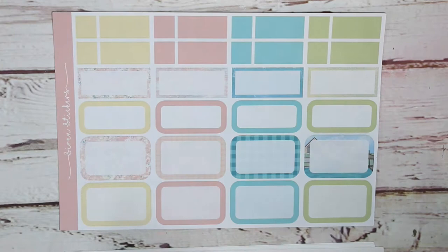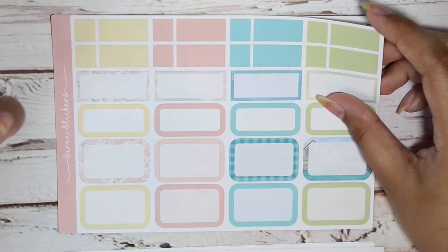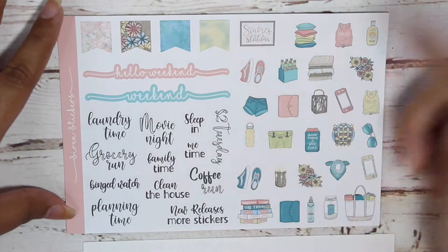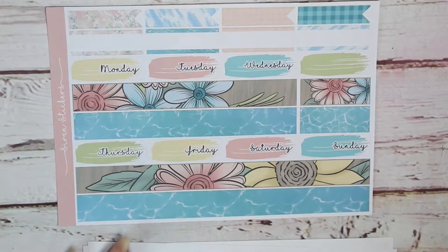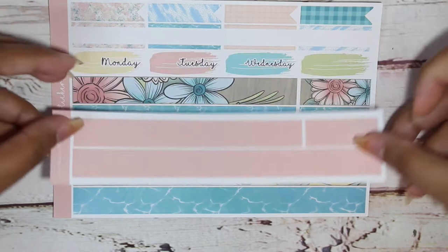So there's that. And then just the variety page of two different half boxes, third boxes, and then appointment labels. And all of the appointment labels are the squared ones instead of the ones that have the little flag on them, which I personally like, but it's all just personal preference at that point. And then you get the deco, pattern flags, weekend banner, and a bunch of scripts. And then the bottom washi, which the add-on was 15 millimeter instead of 30 millimeter. So you can totally use this one in place of the oceany one or the flower one, and I think both of them actually look super stunning.